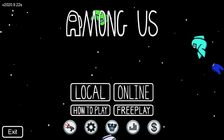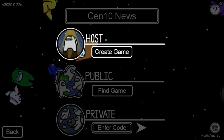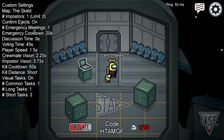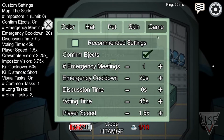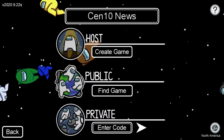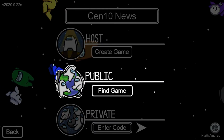To make a private game, click on Online, which will prompt up this menu. Then click on Host to create a game, and customize your settings based on your preferences. Once you load into a game, there's a computer on the left which you can use to customize both imposter and crewmate settings. If you have a code from a friend, enter it at the bottom to join their private game. If you want to play casually, click on Public.